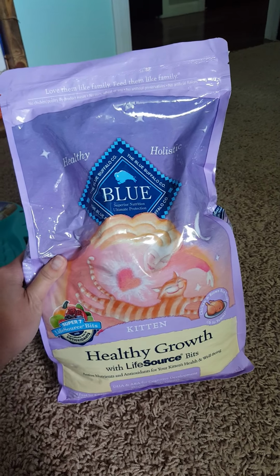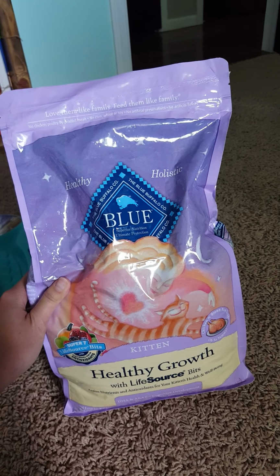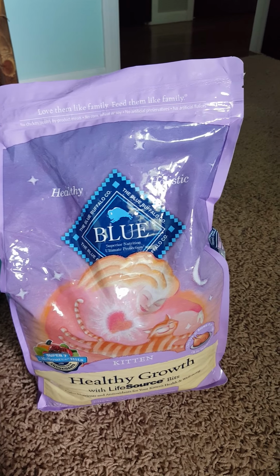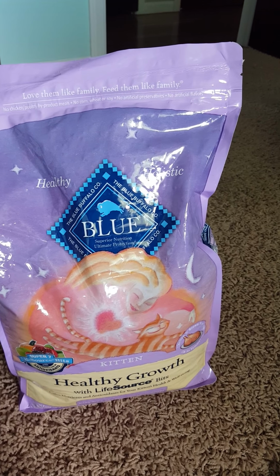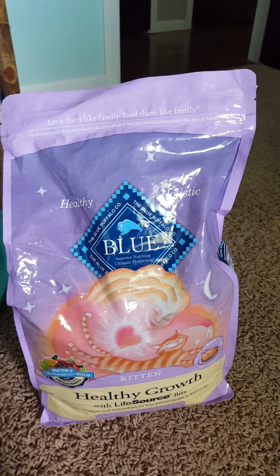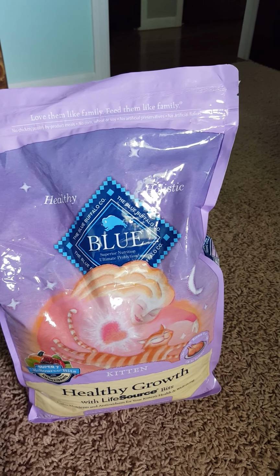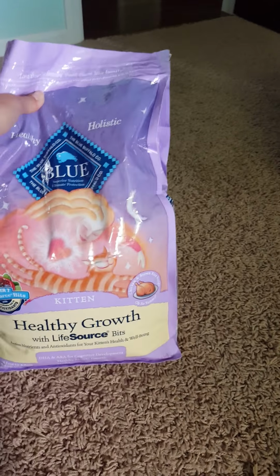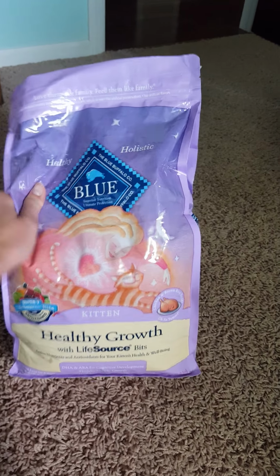Whereas if you look at other brands, it is just disgusting. If you read the first ingredient, I saw one, it was like Meow Mix or Purina, and it said chicken kitten food. The first ingredient was, what do you know, pork. So it's so nice to find something that's good and healthy for her. Hopefully she likes it. So that's another food related item.